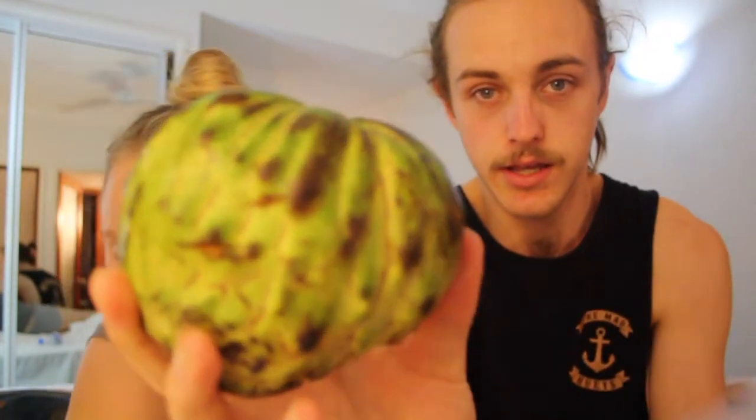So from the outside, it kind of looks like a dragon's egg. Looks pretty weird, not gonna lie. A bit like an artichoke. You wouldn't expect it to be a fruit from the look of it from the outside. You'd think it'd be some weird kind of soup vegetable. But it's got this weird, bumpy, almost scaly kind of green skin. Feels very fleshy, kind of rubbery.